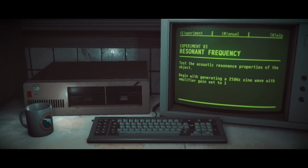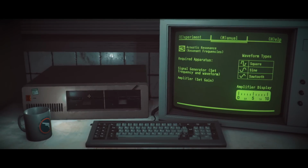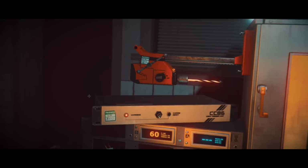Experiment 03, resonant frequency. Test the acoustic resonance properties of the object. Begin with generating a 250 hertz sine wave with amplifier gain set to 1. Okay, acoustic resonance. Required apparatus: signal generator, set frequency and wavelength, and amplifier, set gain. Okay. Waveform set. So we need to keep messing with it until we get 250 hertz. Until we get a sine wave?